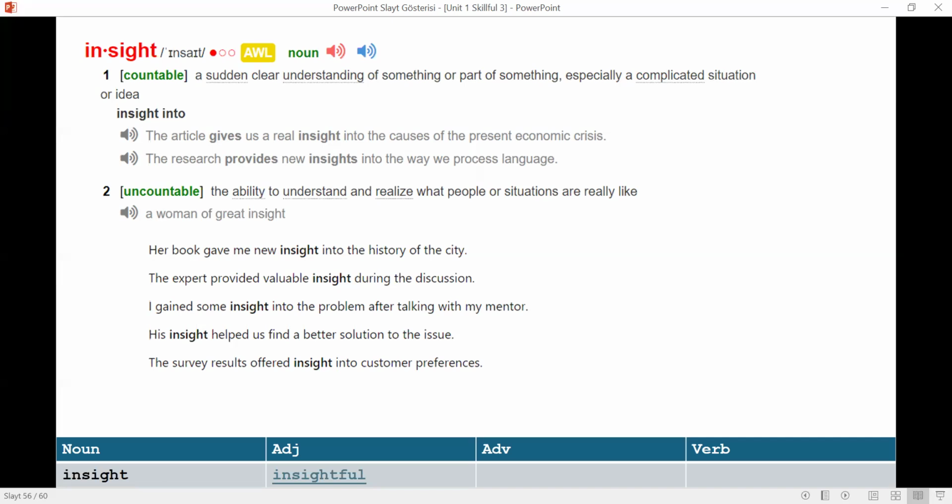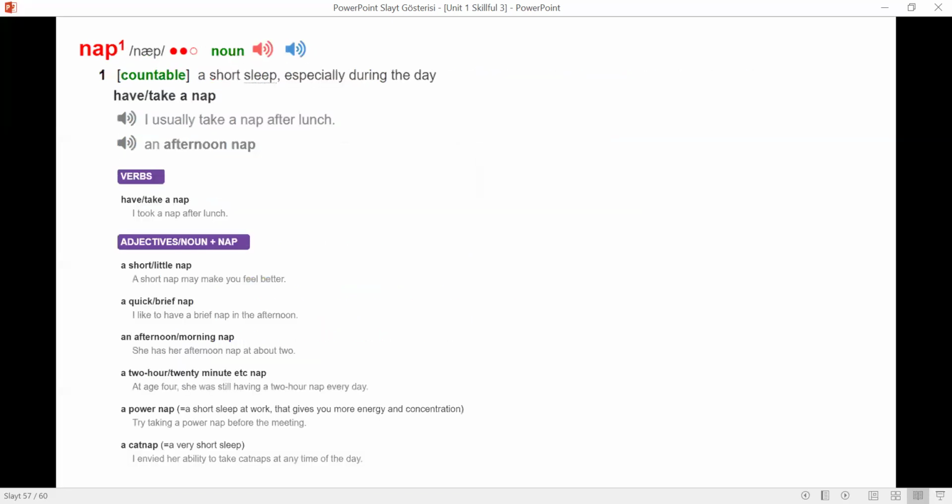The research provides new insights into the way we process language. Her book gave me new insight into the history of the city. The expert provided valuable insight during the discussion.